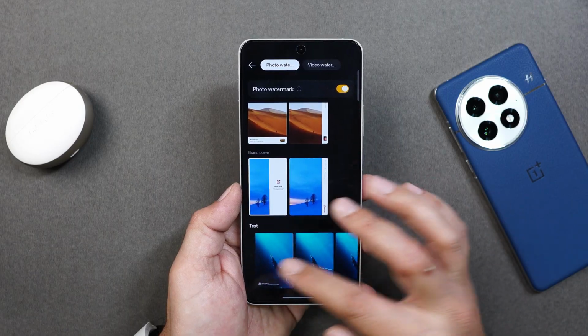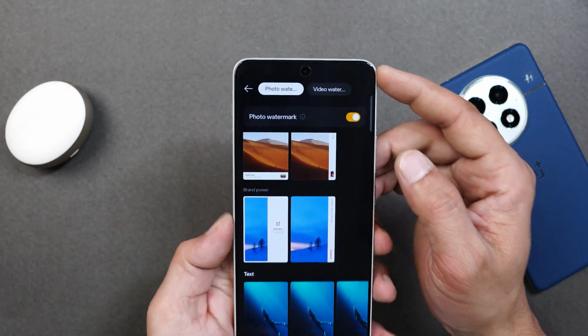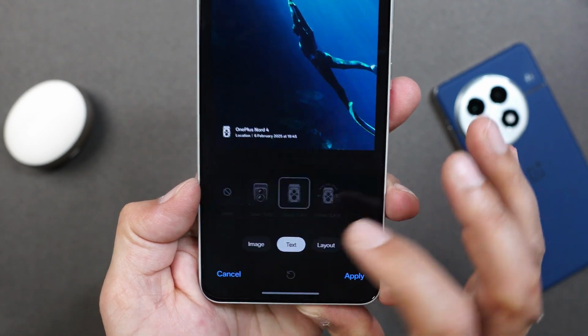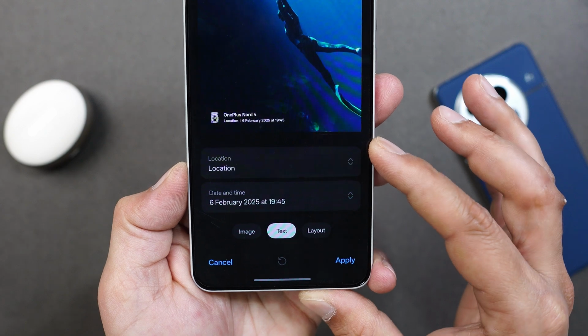And at last, we have 3 frames for the text, which also lets you apply classic cameras. And it's not only limited to photo watermarks. For videos also, we do have 3 watermark options. Again, you can set the classic camera icons. You have the option to change the text. In the video, you can add 2 things at the same time, like location, date and time.